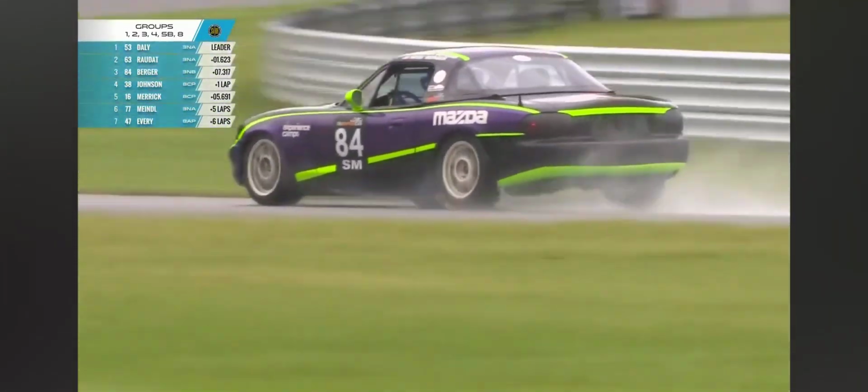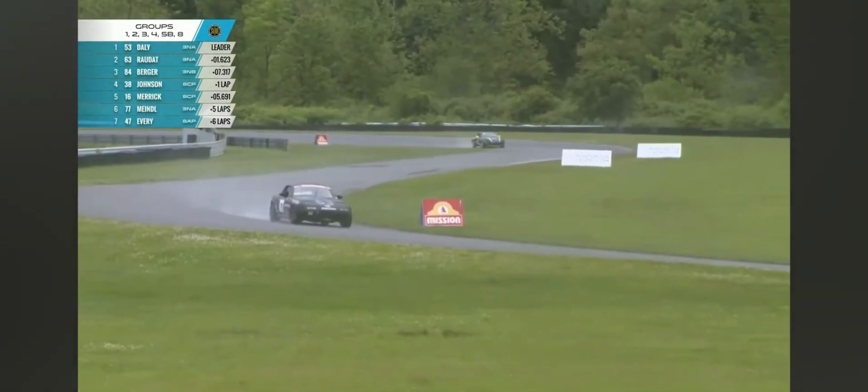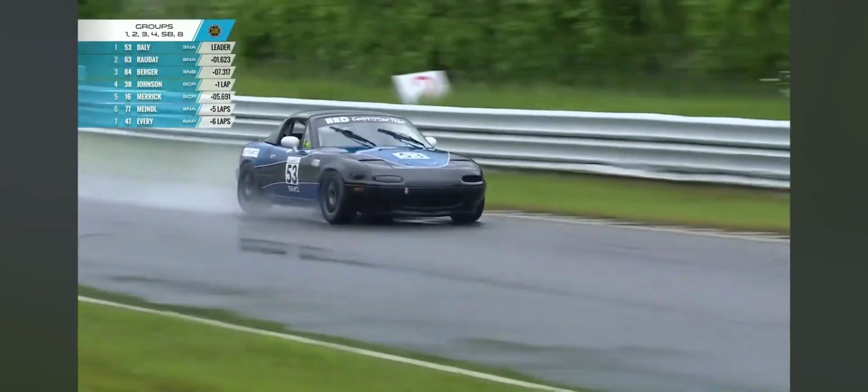Well, actually, I'm looking out the window of the comms box. It's clearing, actually. I mean, you can't tell from the spray that's being thrown up. There's still a lot of water on the track itself, but in terms of conditions, it's improved dramatically in the last 5 or so minutes. So it's going to be wet, but it's certainly going to be more intermittent when it comes to wipers. And here come your Datsuns.